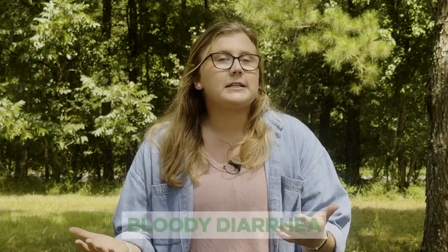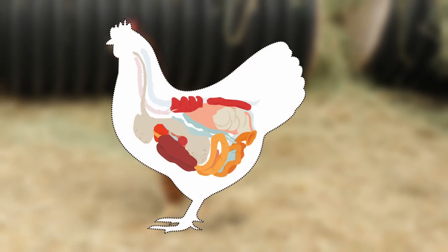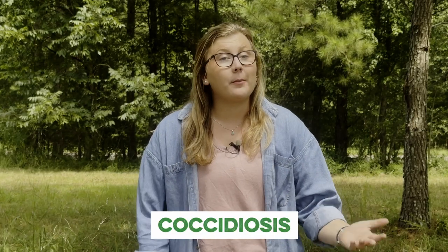Some kinds of poop can even give you early signs of specific infections. Take bloody diarrhea, for instance. This can be caused by anything that damages the inside of the intestines, like bacterial infections or worms. But the most common is coccidiosis. Coccidiosis is also a common reason for excessive mucus in the stool. Different causes of this may be more simple things like overeating or undereating.